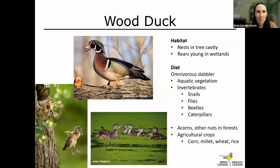Wood ducks are an omnivorous dabbler. Sorry, that was hard to say just now. An omnivorous dabbler. Much like many of our dabbling ducks, they'll sort of eat whatever comes their way. So they're often eating aquatic vegetation, like all of the duckweed in that picture at the bottom. But they'll also take advantage of many sorts of invertebrates like snails, flies, beetles, and caterpillars.